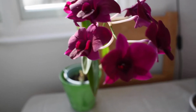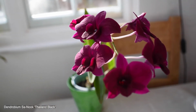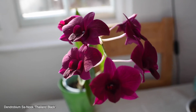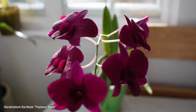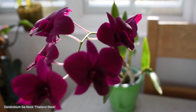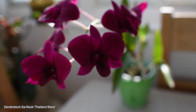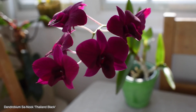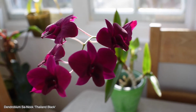The next one is not a Dendrobium nobile type orchid, it's a different one. It's called Dendrobium Sa-Nook Thailand Black. It's also known as Dendrobium Phalaenopsis type orchids because some people think their flowers resemble the Phalaenopsis orchids, although they are very different. These are not monopodial, they are sympodials, and they are dendrobiums.